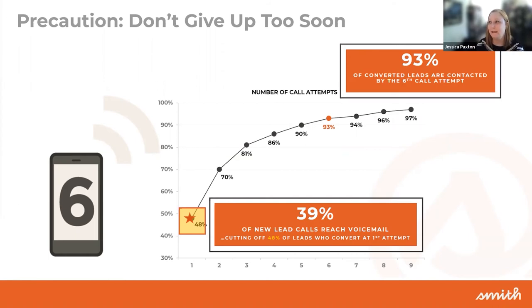And when I say six here, it could be calls, it could be emails, it could be text messages, however you want to have that conversation. Just don't give up too soon, because those leads are still quality leads. And Matt, I know you talked a little bit about that earlier, about setting up the marketing funnel in Law Ruler to reach back out to those leads.